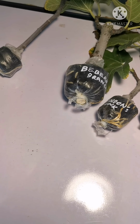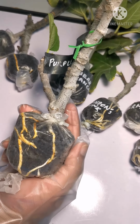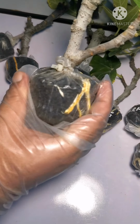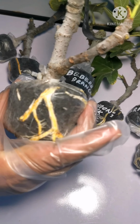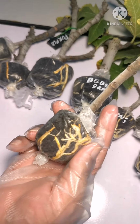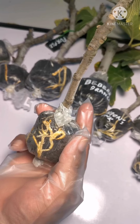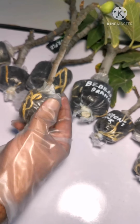And here I have VDB. This is good old Purple Jordan. Somehow it seems to grow well in our region here. Purple Jordan grows nicely, produces good figs and lovely roots. This one, Black Algiers, fantastic fig, lovely, delicious.